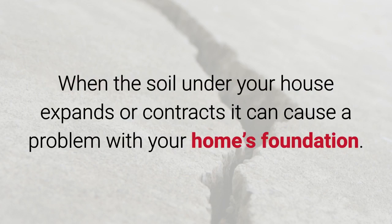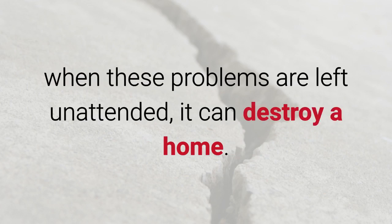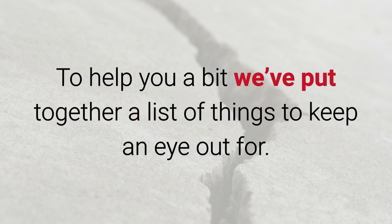When the soil under your house expands or contracts, it can cause a problem with your home's foundation. The foundation can slide, the walls can buckle, and in extreme cases, when these problems are left unattended, it can destroy a home. Don't worry though, most foundation problems are fixable provided you catch them in time. To help you a bit, we've put together a list of things to keep an eye out for.